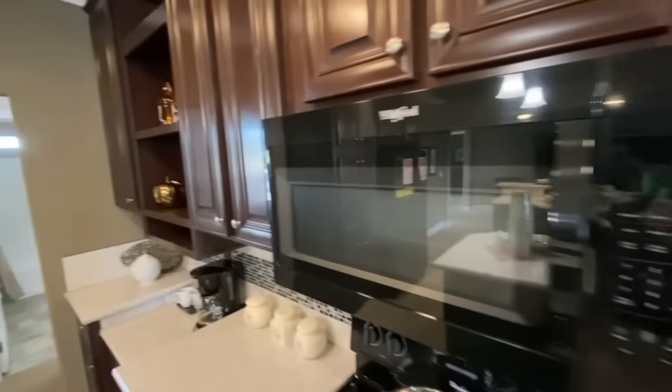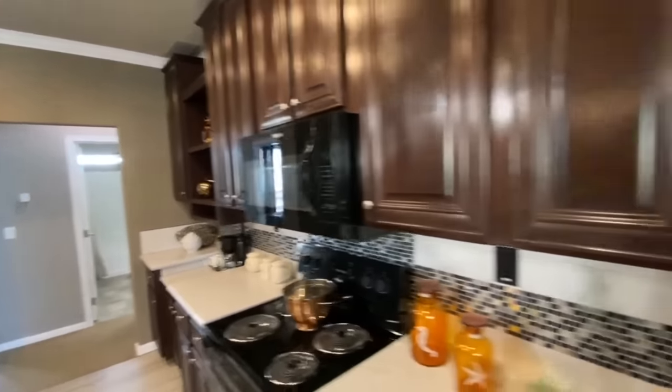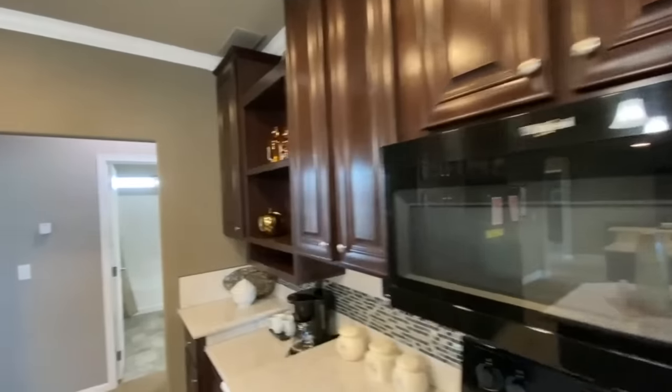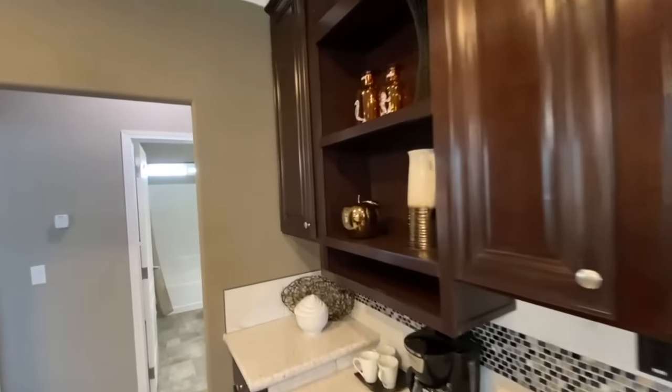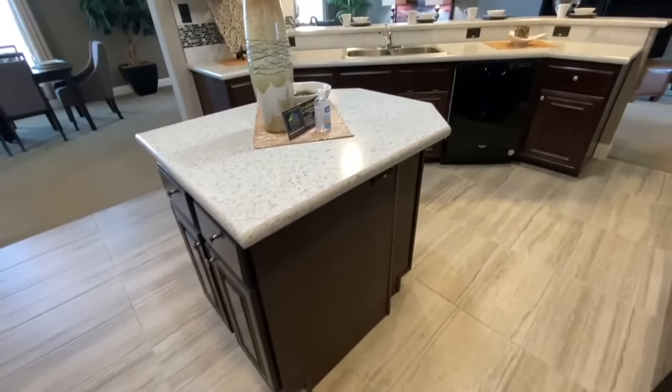Beautiful tile. Now this is more like a mahogany color, I guess, for the cabinets. I know a lot of people hate the hickory, we've done the hickory, we've done the pine. And I know it's hit or miss with the white and gray. Let me know what you think about this more mahogany color. And then the tile on the kitchen floor. Your little mini island.